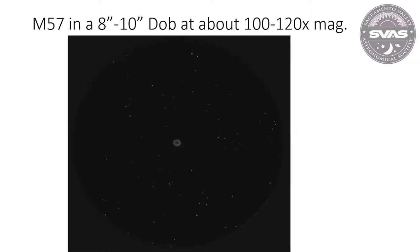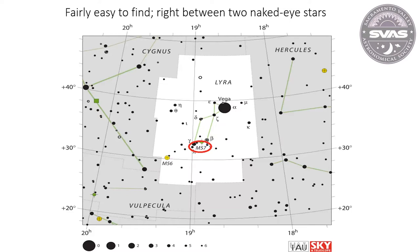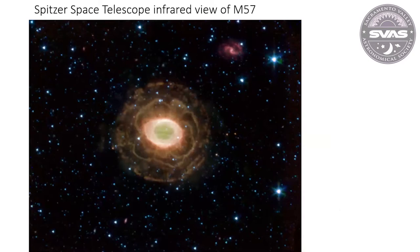It's fairly easy to find. It's right between Sulafat and Sheliak, two moderately bright, easy naked eye stars in Lyra the Lyre. That's an interesting picture of it. That's a Spitzer Space Telescope view, taken in infrared. The object is about 2,600 light years away.